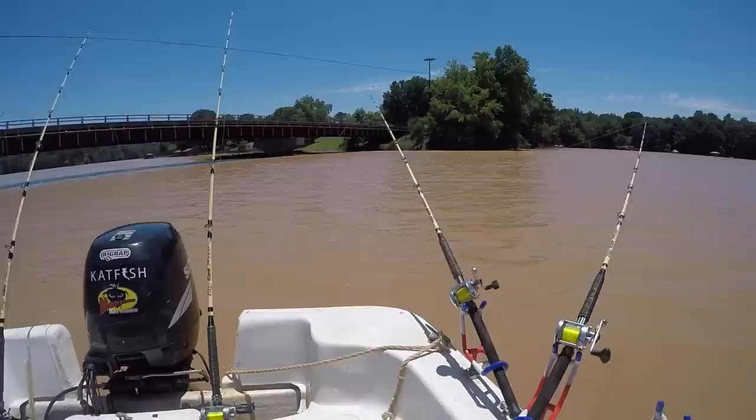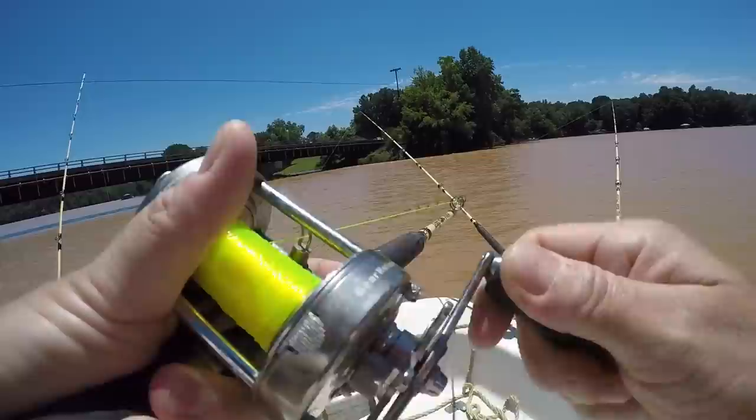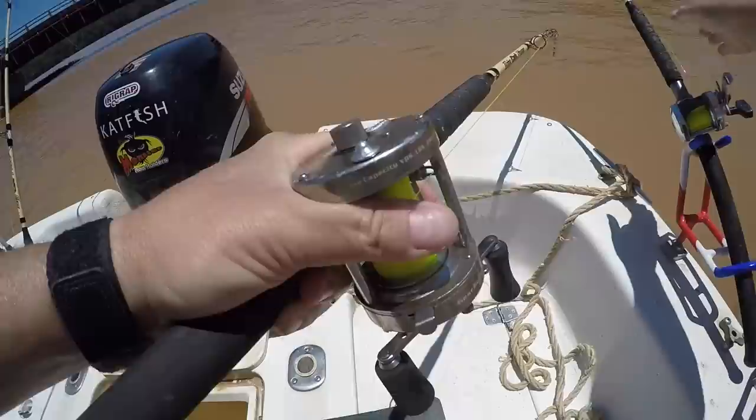I just had a monster bite on this, and I don't know if it stayed hooked up or not. It went slack. Yes, it's there. It is there. Yes. Still hooked up. It's a good fish. That's a good bite. Fish is kind of going where he wants to go. I do not think this fish knows there's a boat here yet.